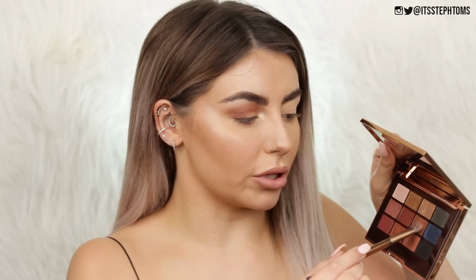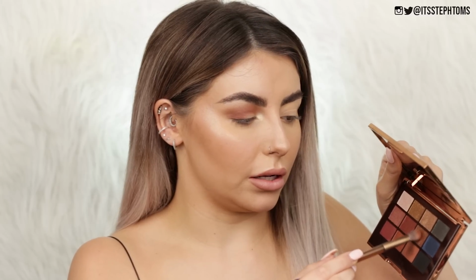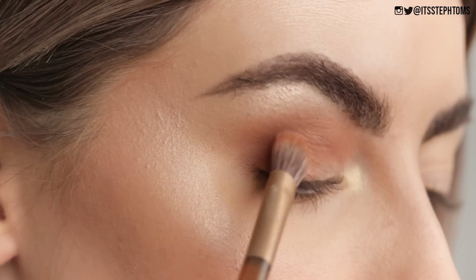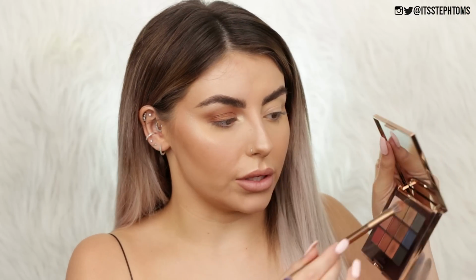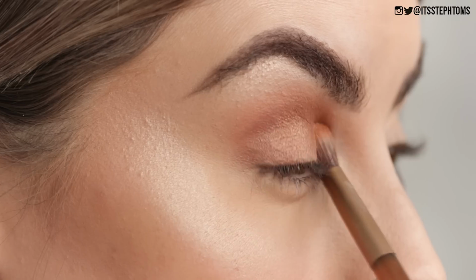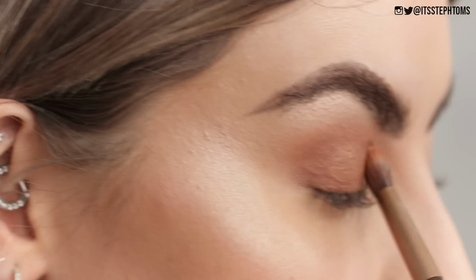Okay, ignore the very, very stained brush, but I'm now gonna take this bronzy shade here and just wiggle my brush in there and tap it on. And let's see what this shade here can do. So I'm just gonna slap that all over my lid for a moment. And then I'm gonna take this shade up here on the same brush. Oh, it's a lot more glittery than I thought it was gonna be. Okay, that's basically a glitter. I probably should check that beforehand.